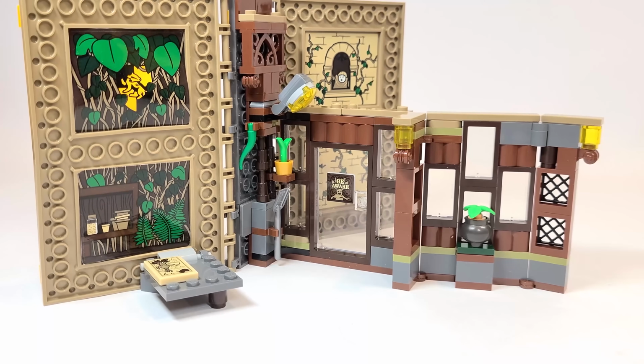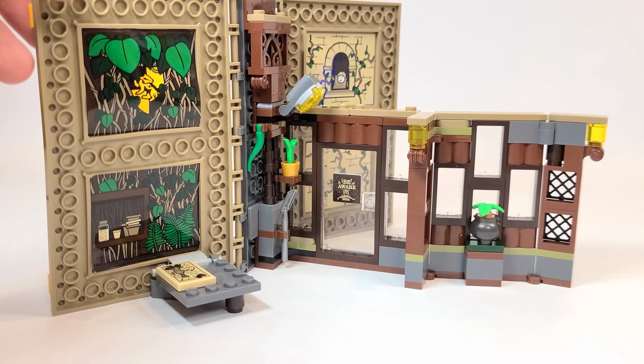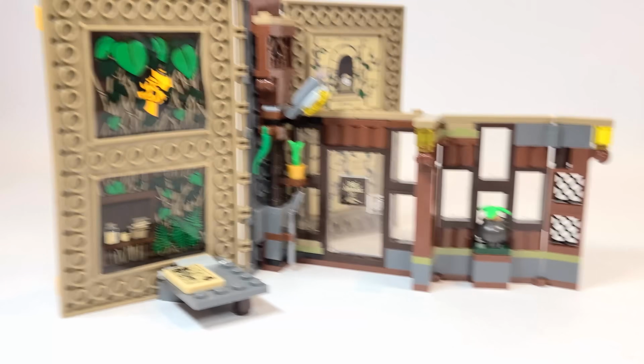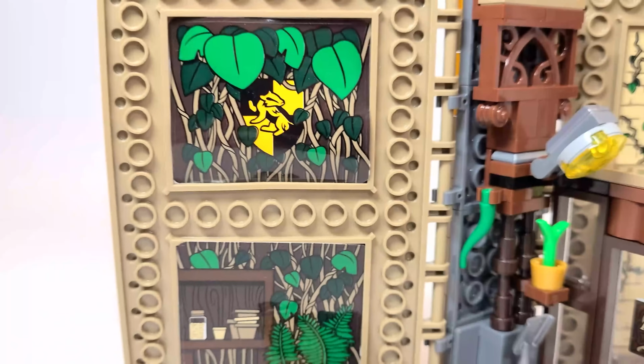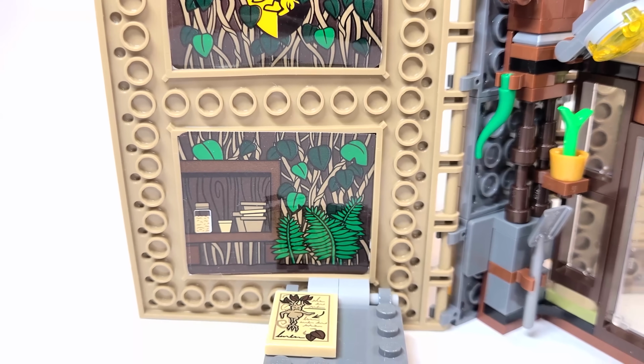So I actually cut out the stickers just to give you an idea of what that looks like. They're just fitting in there. Again, I don't want to stick them on and then get the replacement part and not be able to peel them off. So this top sticker looks really cool with a bunch of greenery growing over a Hufflepuff logo, and underneath is that cabinet that I mentioned before, as well as some more greenery.